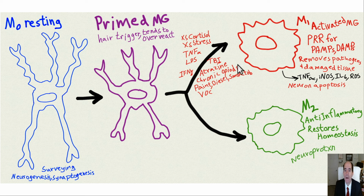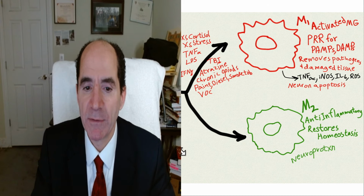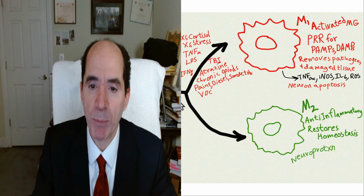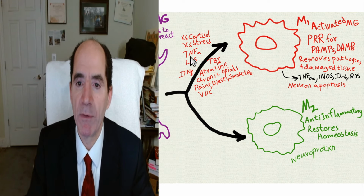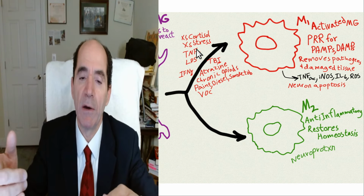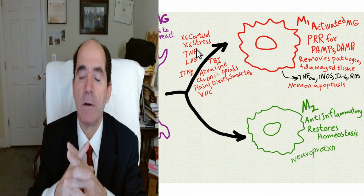Now what causes full activation? A primed one means that it hyperreacts when it overdoes it, but it's not currently secreting any toxic chemicals. The M1 is the fully activated microglia. That's the one that's bad. If it's fighting an infection, then it's supposed to be hyperreactive. But if it's not fighting an infection, you don't want it to be in the M1 phase. What puts it into the M1 phase? Excessive psychological stress. Excessive psychological stress causes microglial activation. It really is bad because people used to think stress is no big deal. No, it is a big deal.